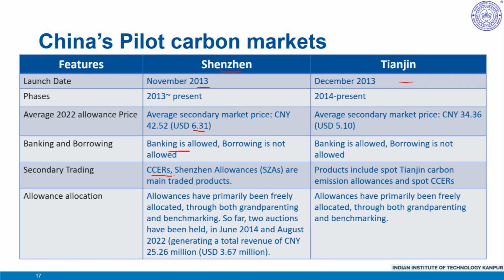In Shenzhen, CCRs and Shenzhen allowances, SZAs, are main traded products. In Tianjin market, products include spot Tianjin carbon emission allowances and spot CCRs. In Shenzhen, allowance has been primarily freely allocated through grandfathering and benchmarking. So far, 2 auctions have been held in 2014 June and August 2022, generating a total revenue of approximately $3.67 million. In Tianjin, allowances have been primarily freely allocated again through both grandfathering and benchmarking methods.